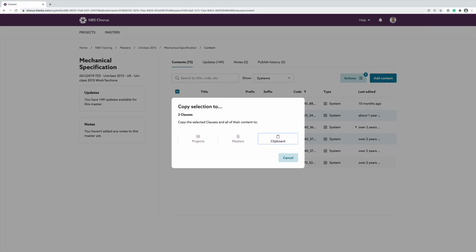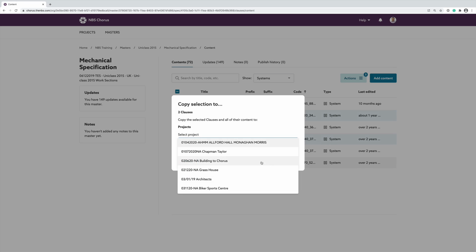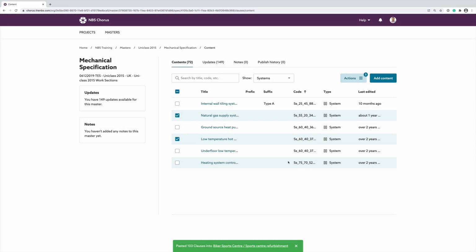If I click on there, it's basically saying I've got two items selected in my contents. I can go copy to, and now I can select my projects. And I can go and select the project I want to copy this to, and there it is, my Byker Sports Centre. If I now click next step, it will ask me to select the specification that I want to take it into. So I'm going to take it into my Sports Centre refurbishment, and I will now go paste now. And I will start to copy those across, and it's copied them into my Sports Centre refurbishment, but the behaviour has changed.